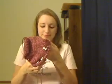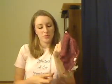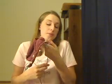Still, I'm still kind of bummed about the color, but get over it, Karen. Come on. There's nothing I can do to change the color, so that's the way it's going to be. Oh well.